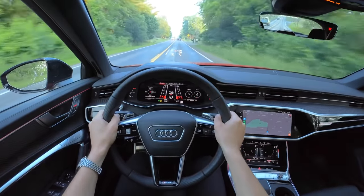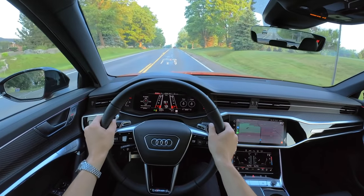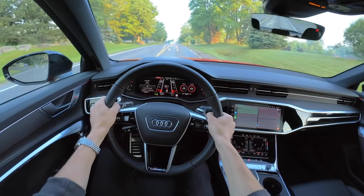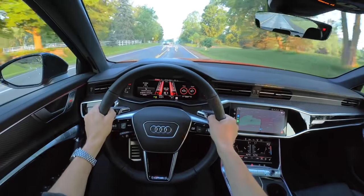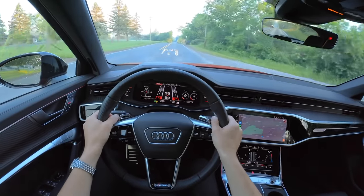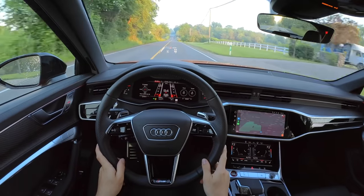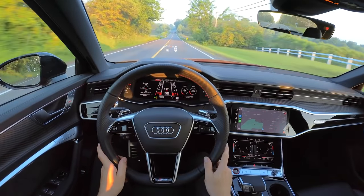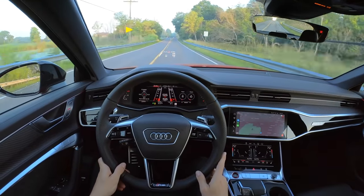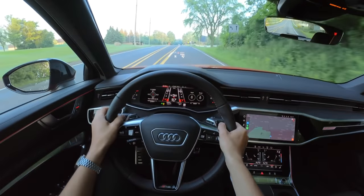Let's do a launch control start, see what that's like. Sport mode, traction control off. That's a brutal launch. Oh man. A little bit of brake torque, boost off the line, and your brain just goes all mushy for the first 15-20 miles an hour. That'll never get old. That's awesome.